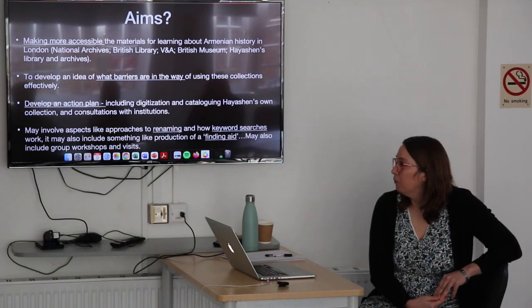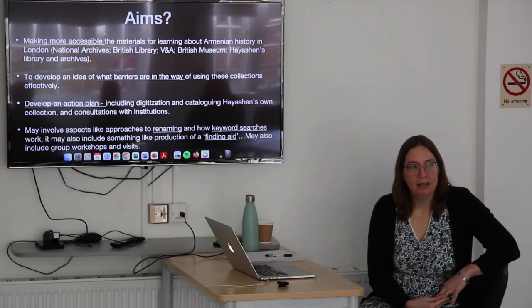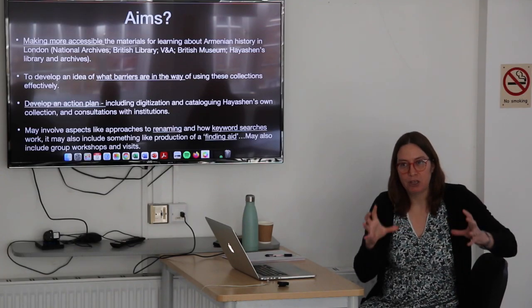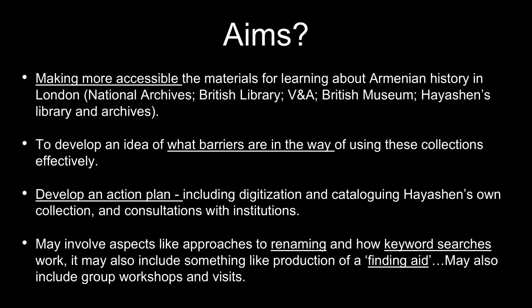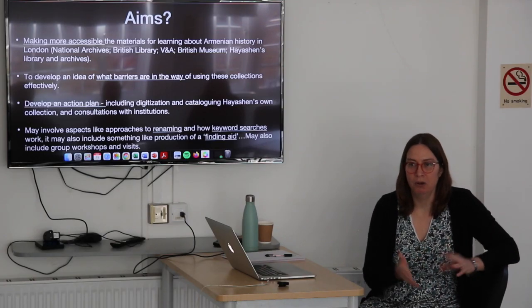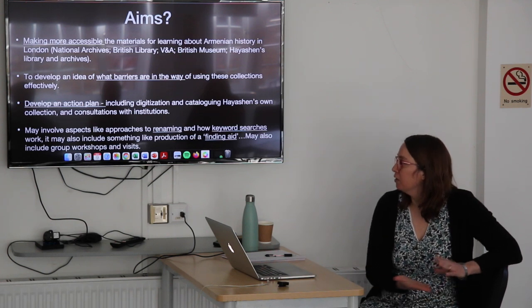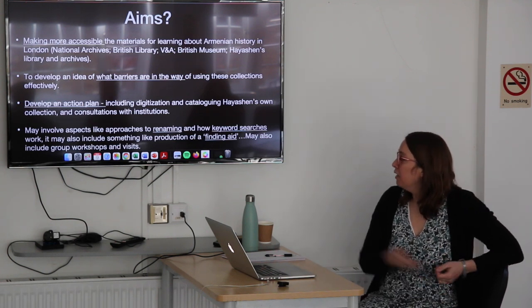But it can also involve consultations with institutions like the National Archive to develop finding aids, which would be like a little document that gives you background about the archival collections and which ones are useful for your particular research interest and how to access those archival collections. It's like a sort of how-to guide to access those archival or museum collections. So you can do a finding aid.